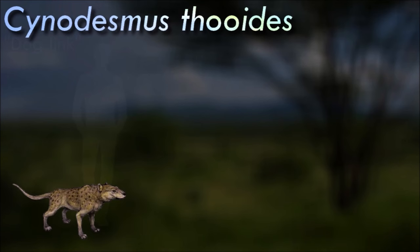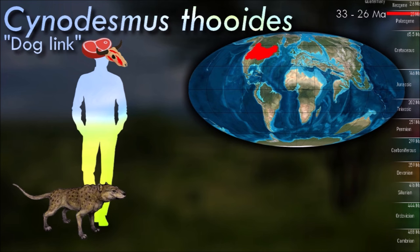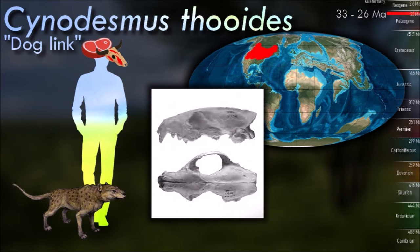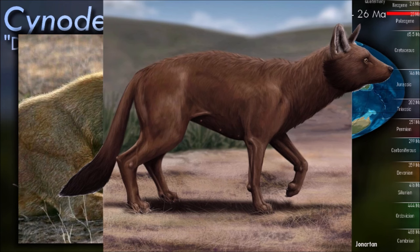Cynodesmus was one of the first canids to truly look dog-like. At around 1 meter in length, it was about the same size as a modern coyote, but had a shorter skull, heavier tail, and longer rump. The shape of its limb suggests that it was not a very good runner compared to most other canids. It probably attacked prey from an ambush. Unlike modern dogs, it had 5 toes on each foot, bearing partially retractable claws.